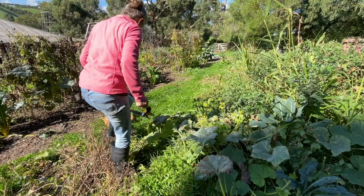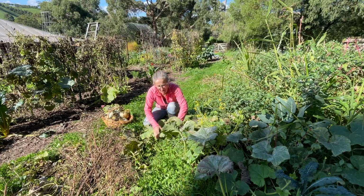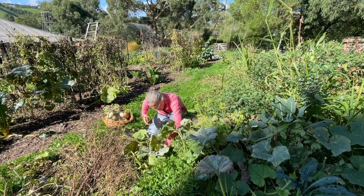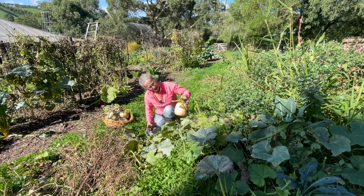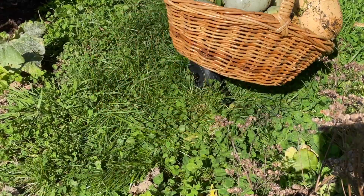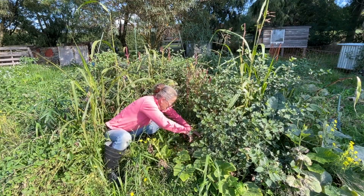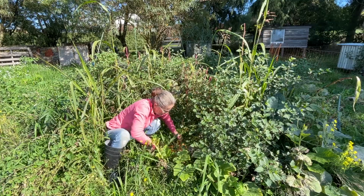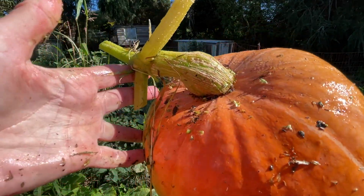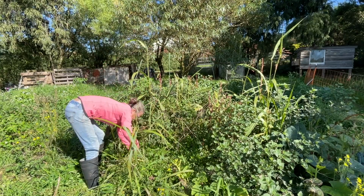Now just in here somewhere, I did discover a buttercup pumpkin that I hadn't seen in my first pumpkin harvest, and it's been hiding in here. So we'll grab this one out, and there we go. Now also hiding in here is another one of our beautiful Turk's Turban pumpkins. And that is as gorgeous as all the rest of them. Now to just go chomping through here to see what other pumpkins we can find. Here's a couple.